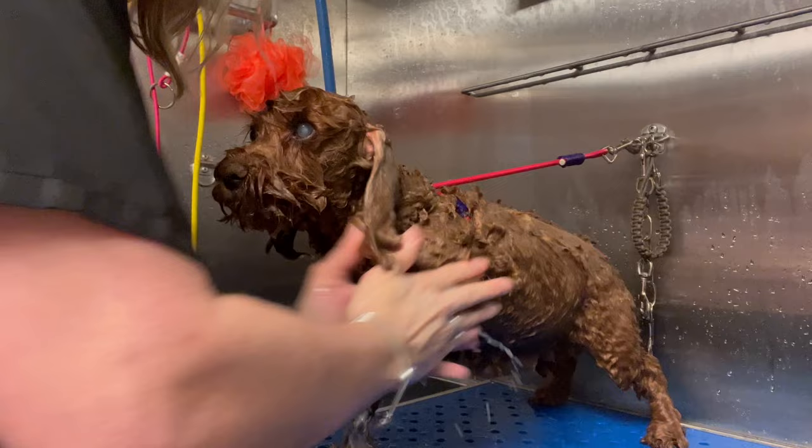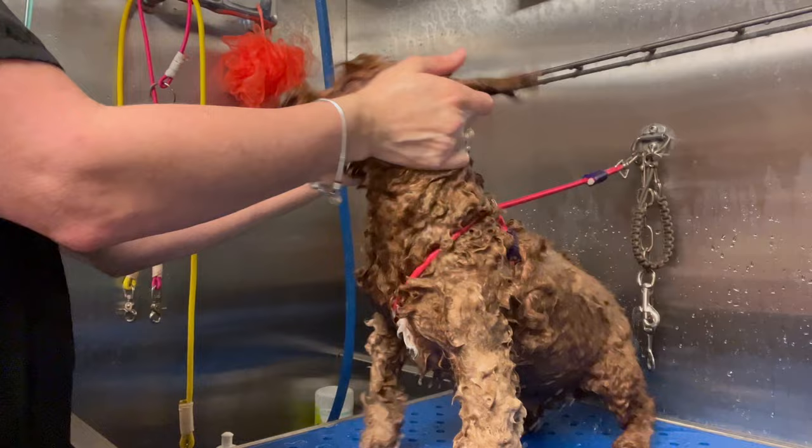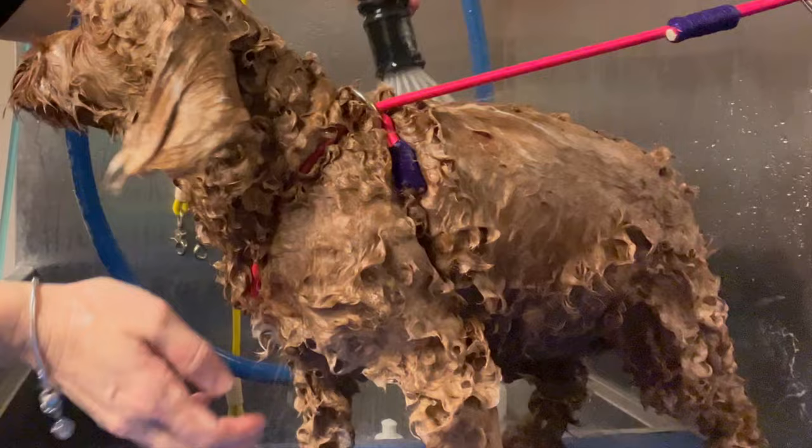I did rinse the shampoo completely off of her coat before I conditioned her. I think it's important for me to remind you guys that all products have a sit time on your pet. We did a facial cleanser that has to sit for a few minutes so it can clean your pet.